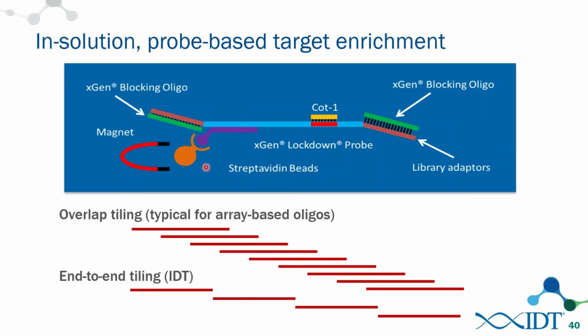So how do we design? When we receive your target sequence, we put that through our online design tool. The first step is to do repeat masking, so we do not design probes across repeats. We also then do a 1x end-to-end tiling, which means that every target base is covered by only one probe, and the first probe is sitting next to the second one. So there's no space between, no overlap.